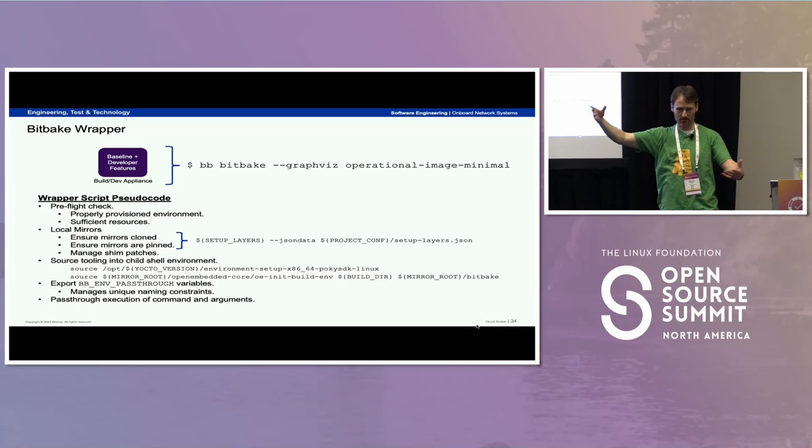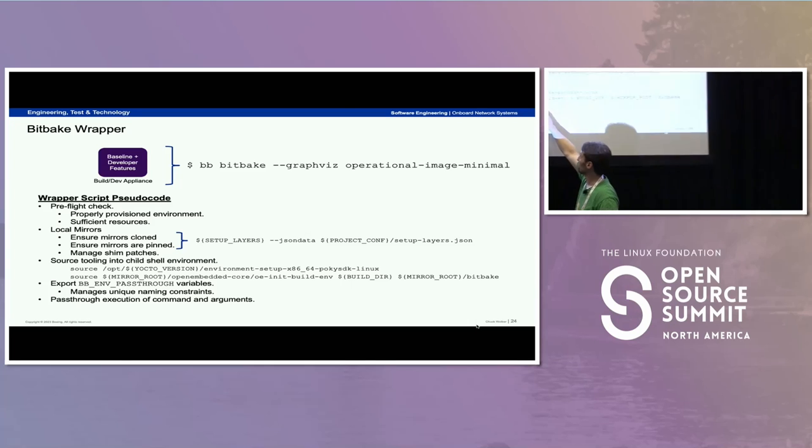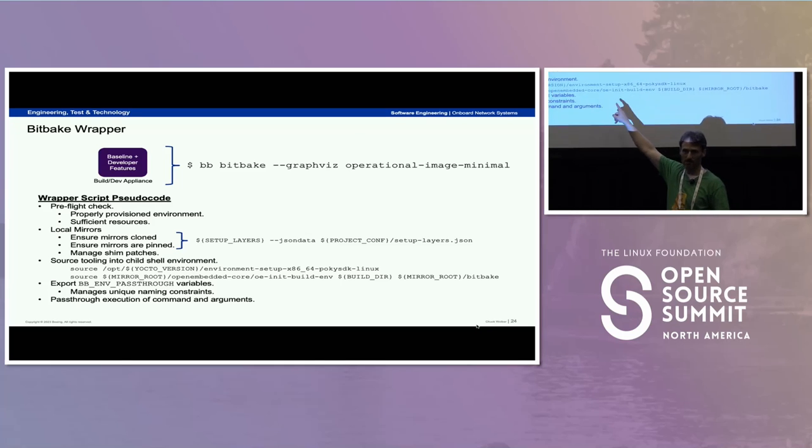Project conf would be your project repository. Your project repository was cloned in the provisioning stage in your build dev appliance. It manages your shim patches for you. This is sourcing your tooling into your child shell environment. Most people are familiar with this one, OE init build env, right? That's the one you dot in, the one you source in, right?